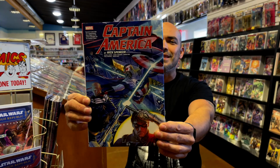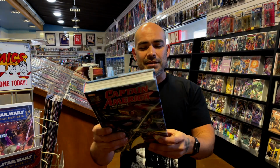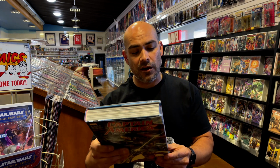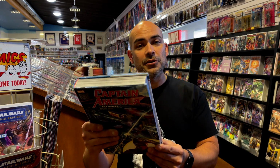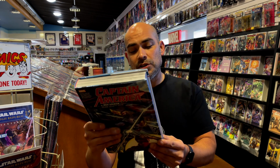Before I get into my reviews, I do want to show off something that I did get. This is the Nick Spencer's Captain America omnibus right here. This is collecting Captain America Sam Wilson number 1 through 17, Captain America Steve Rogers 1 through 11, as well as Avengers Standoff Welcome to Pleasant Hill, Avengers Standoff Assault on Pleasant Hill Alpha, Avengers Standoff Assault on Pleasant Hill Omega, and Civil War II The Oath, as well as material from Free Comic Book Day 2016 Captain America.